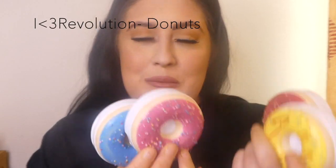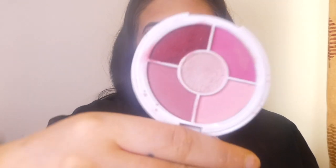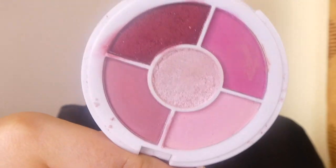So they're all donuts, and they all smell, and they're little eyeshadow palettes. Like, how imaginative are these? How imaginative are iHeart Revolution? I can't get enough. So this one is the raspberry icing. I'm going to show you guys what it looks like inside. So again, you get a mirror, which is perfect, and then you get your palette.